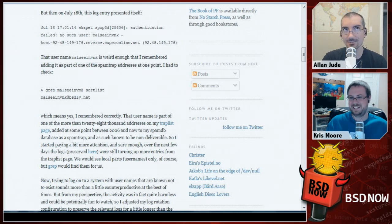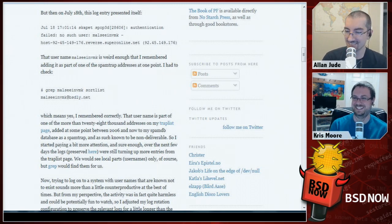Although I saw a hilarious one on Twitter this week of some password groper that got the fields transposed and was putting the password as the username, so trying to log in with all the different passwords with the password root. Script kiddie fail. Yeah. It was interesting to actually see what passwords they were guessing.